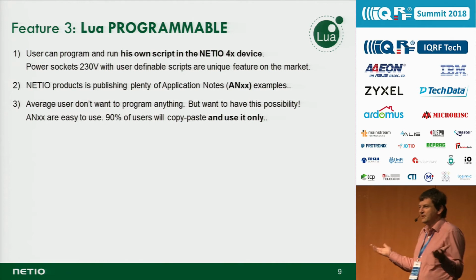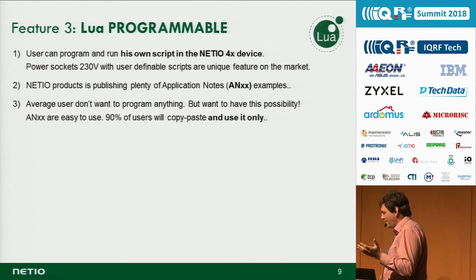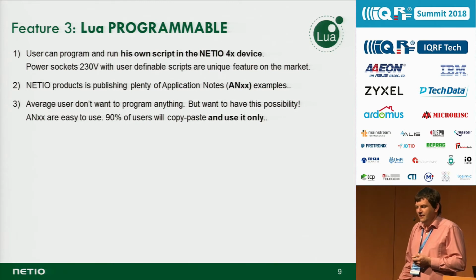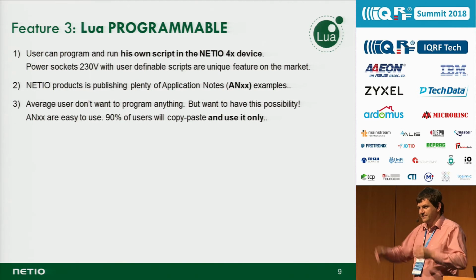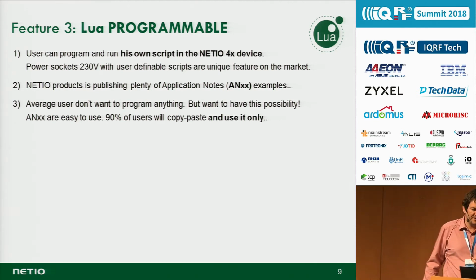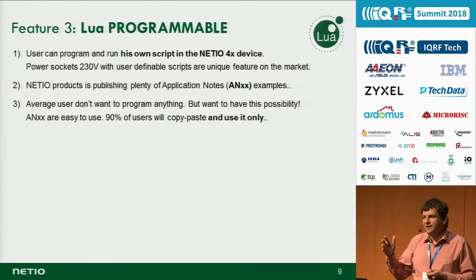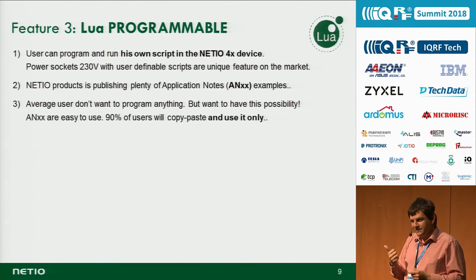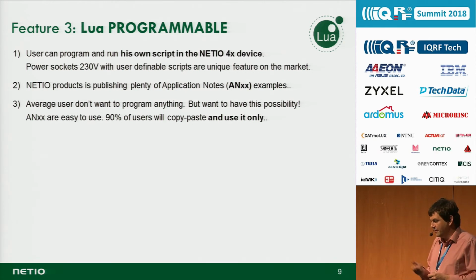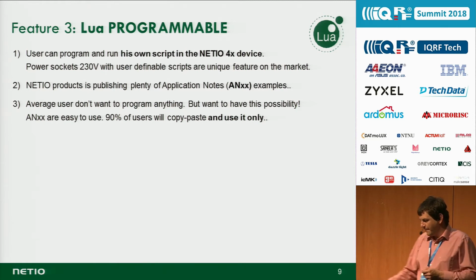Who needs programmable power sockets? Of course, you can program your PLC, but why power sockets? One of our customers is a manufacturer of kiosks for museums. He is very in love with our product because of the program inside the power socket. He can exactly define the scenarios, what happens if there is no network connectivity, or if the server is down, what to do, and so on. So to have a programmable power socket has its application.